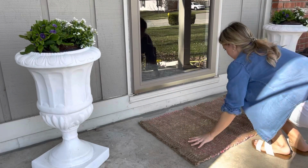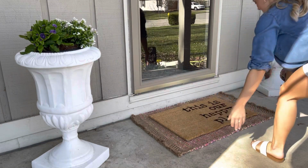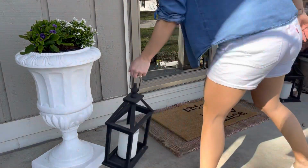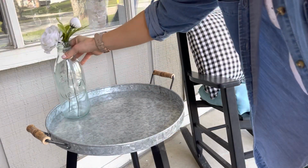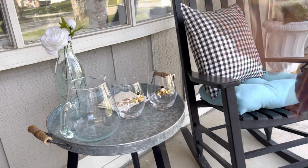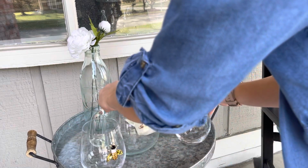Moving over to the front door, I'm placing down 2 brand new front door mats from Hobby Lobby. I've had my eye on that pink colorful jute rug for a while now. I'm tying in some more black with these black lanterns that pretty much stay out year round. So now that that's all dressed up, we will be fixing up the tray table and making it super cute for the springtime. I just cannot wait to come out here and enjoy this space.